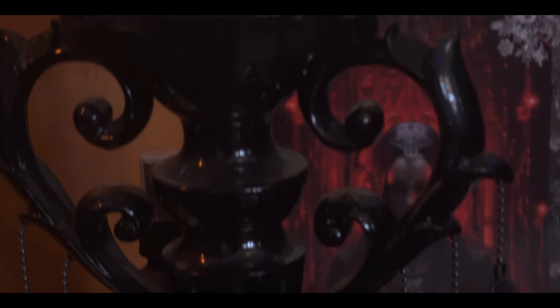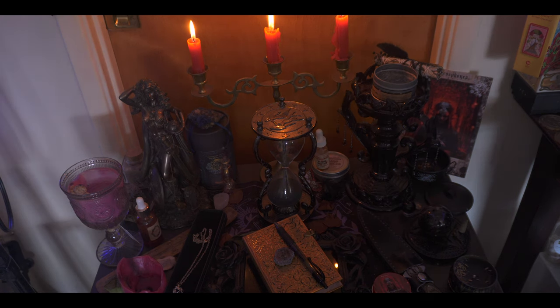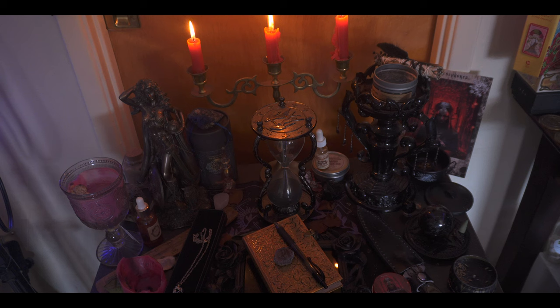Yeah. So this is one of my favorite parts of my altar, and I'm gonna really miss it. I'm assuming my future altar is gonna be, I don't know, dude, just all together, honestly.